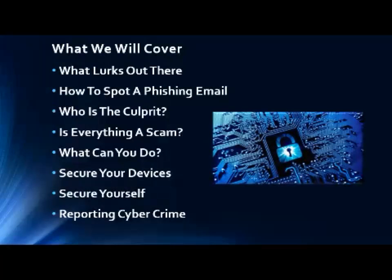So, what will we cover? First, I'm going to address what lurks out there, what to be aware of, and what different kinds of risks are out there. Next, how to spot a phishing email. This is a type of online scam where you receive a fake email to get you to provide some sensitive information. We'll look at who's the culprit, who is out there and wants to compromise your security. Is everything a scam? Here we'll address some common scams that you should be aware of.